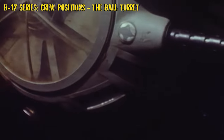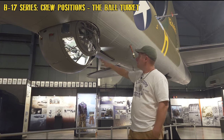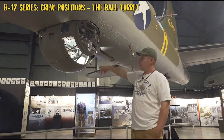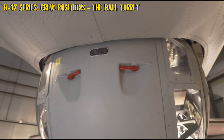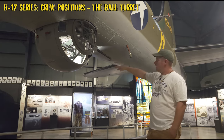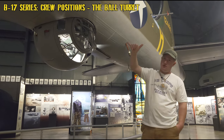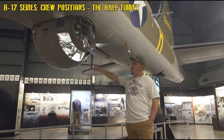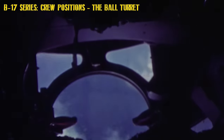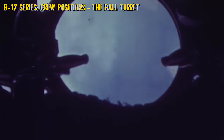Why is that important? This is the stowage position for the ball turret, because when you're coming in to land, if the guns are at all traversed down, or the turret happens to be facing in a different spot, when they hit that landing, if this turret hits the ground as the tail's coming down, or perhaps even on a hard deck landing when the shocks compress on the landing gear, if this bounces onto the ground and the ball turret dislodges, it can fly rearward, damage the horizontal stabilizers, and potentially cause a catastrophic landing accident.